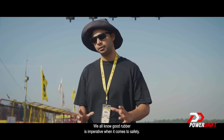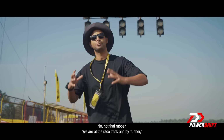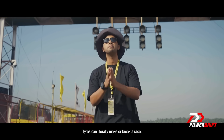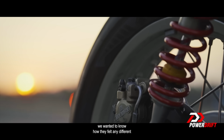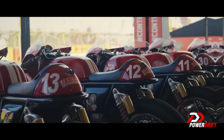We all know good rubber is imperative when it comes to safety. No, not that rubber. We are at a racetrack, and by rubber, I mean tyres. Tyres can literally make or break a race. With the racers upgrading to JK tyres for this season, we wanted to know how they felt any different from what they were using last season.